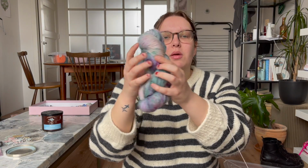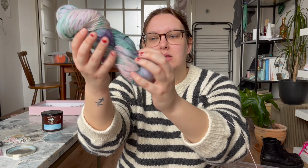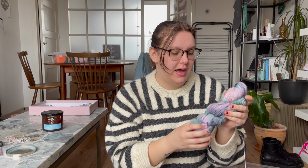So it's this kind of purple and teal with a little bit of, I don't know how well you guys could see that, but there's some nude patches in there as well. And then yeah, the teal and the lilac purple. And I'm really excited about this. I'm super stoked to see this knit up into socks as well. This one is definitely gonna go onto my Etsy shop.